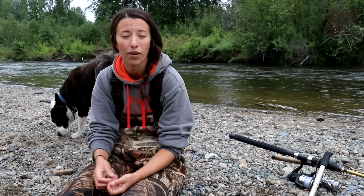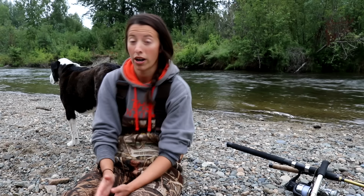so that is one of our reasons that we like pinks. Today we are going to do a catch and cook. We're going to try to catch our limit and then we're gonna head home. Eric's gonna talk to you guys a little bit about what kind of setup we're using and what's been working for us. All right, today we each brought two poles.